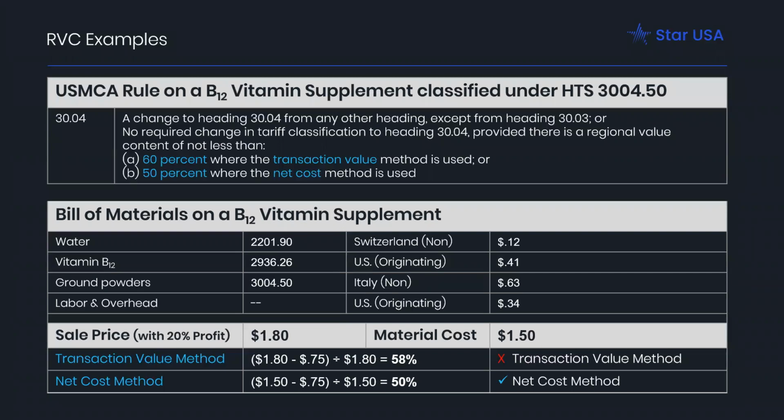So if I apply my transaction value method, I would take the transaction value minus the value of non-originating materials. So my $1.80 is my transaction value price. I subtract out my non-originating materials, which are the water and the ground powders. That comes out to 75 cents. I divide that into my transaction value, and I come up with 58%. I have not met the threshold, and therefore my good does not qualify for USMCA under the transaction value method.